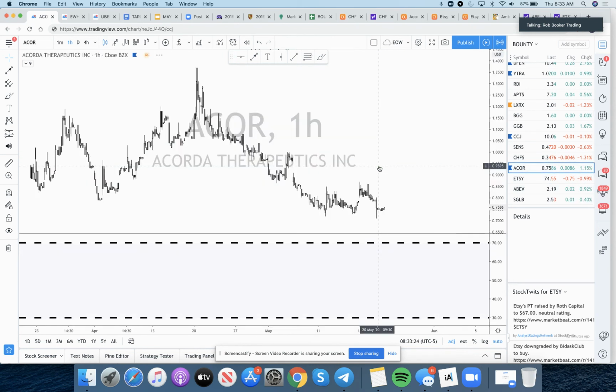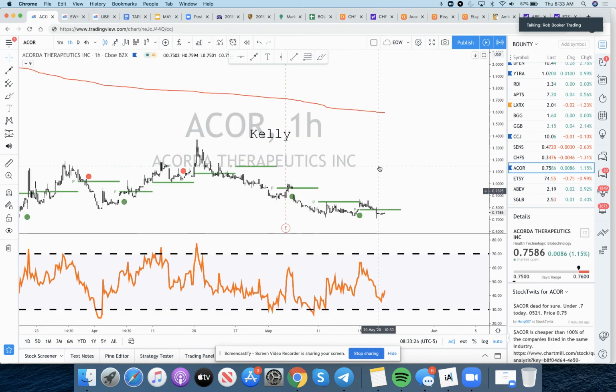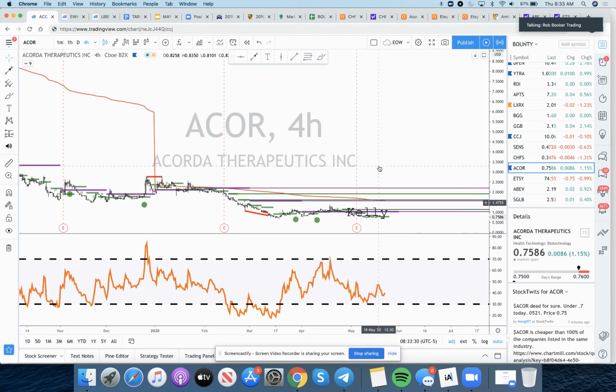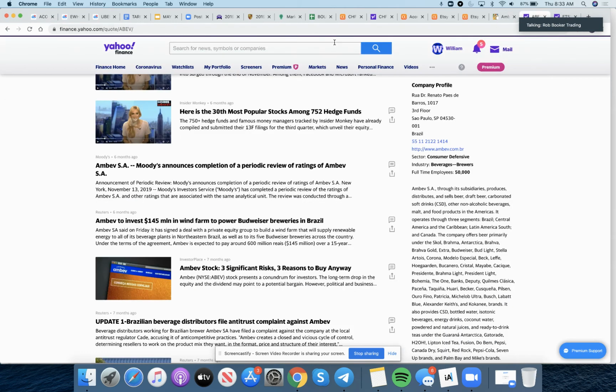This is Acor, Acor Therapeutics. Kelly, great job on this one. Check out this chart. Bullish divergence, bullish profit circle. Earnings have already come out. Let's take a look at Acor Therapeutics.